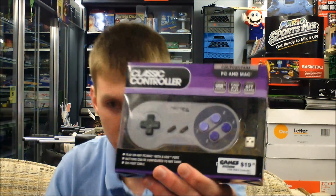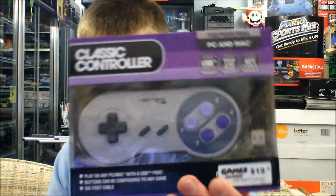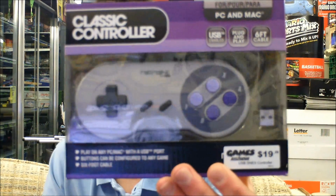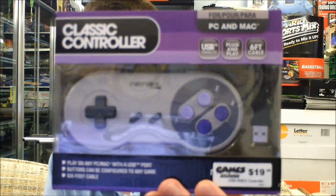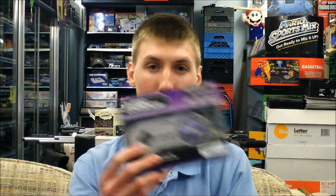Next up, we have a few things that I got from Games Exchange. At swap meets, you'll usually get collectors who come to sell some of those, and you'll also get some stores that show up too, which is always cool. One of the stores there was Games Exchange, and they were selling USB Super Nintendo controllers, which is really cool. So I got this one from them, and it's actually something I've always really wanted. I have always really wanted a Super Nintendo controller.